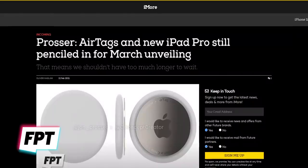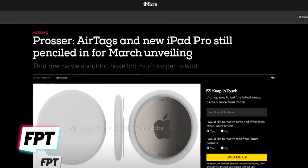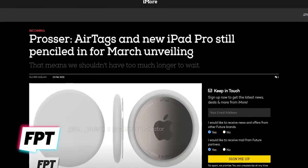And keep in mind, the AirTags are a brand new product category for them, so this lets them take up a good chunk of time talking about them, and you know, trying to apple it up and convince you to buy them. Magical and mystical, oh my god.